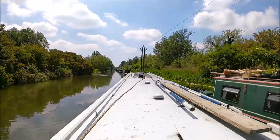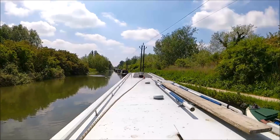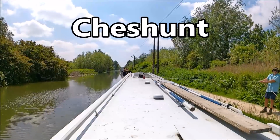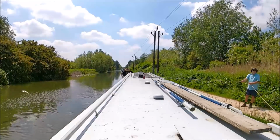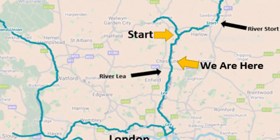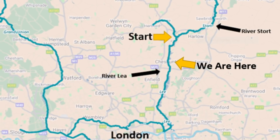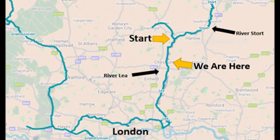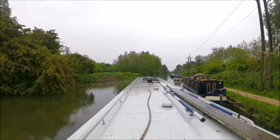I really enjoyed that stretch of river. It was unexpected, but it was lovely. I'm gasping for that cup of tea. You can see where we started, and where we are now is a town called Cheshunt. I ended up staying there for the night.